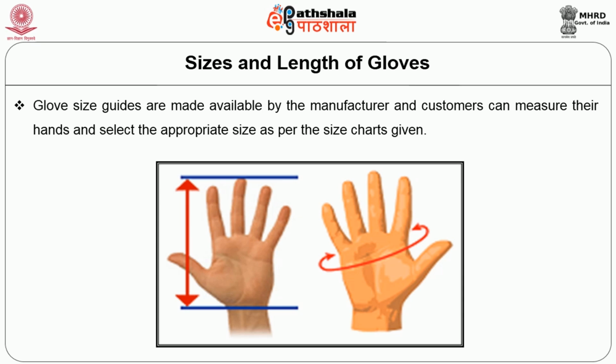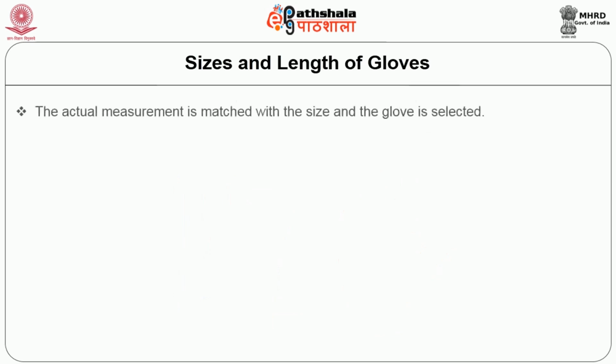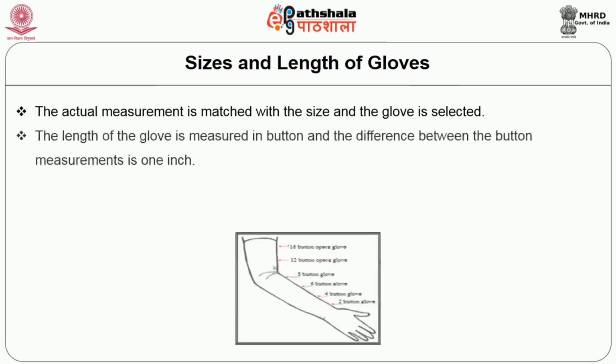The size and length of gloves. Glove size guides are made available by the manufacturer and customer and can be measured by the hands, and you can select the appropriate size as per the size charts given. The actual measurement is matched with the size and the glove is selected. The length of the glove is measured in buttons and the difference between the button measurements is 1 inch.